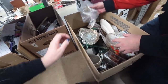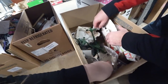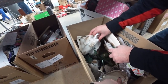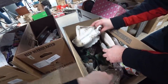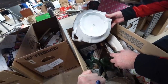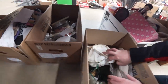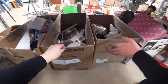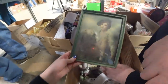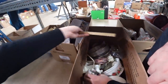This is the hardest I've dug in these boxes yet. Looks like a tureen of some sort. I just don't know why they put this stuff in amongst all these metal things. Germany. Yeah, Johann Haviland. This little boy and his rabbit.